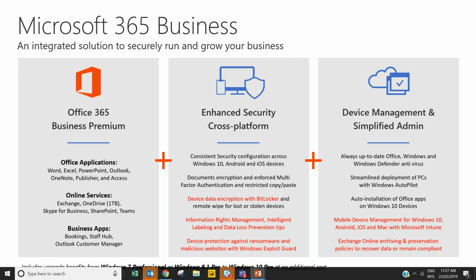The final thing you'll note there down the bottom, a little bit hard to read, but basically it includes, Microsoft 365 Business includes an upgrade from Windows 7 Professional and Windows 8 and 8.1 Professional to Windows 10 Pro at no cost. So if you have devices out there that are Windows 7 Pro or 8.1, then a free upgrade is available as part of the licensing. Please note that if you have devices that are Home, so if you have Windows 10 Home, they are not eligible.